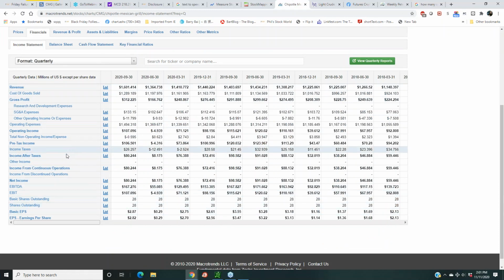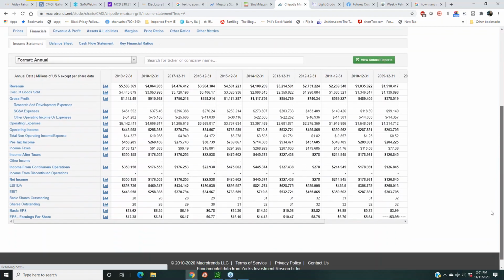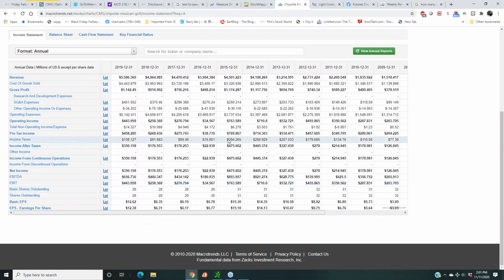Let's see, Chipotle, where are their taxes? Income taxes. Oh, here you go, some good examples. Let's go back to yearly, because I like this since it goes back a long way. So Chipotle, income taxes: $134 million, $179 million. They made $457 million and paid $179 million. Paid $534 million, paid $207 million. It looks like they hit the cap on taxes, apparently.